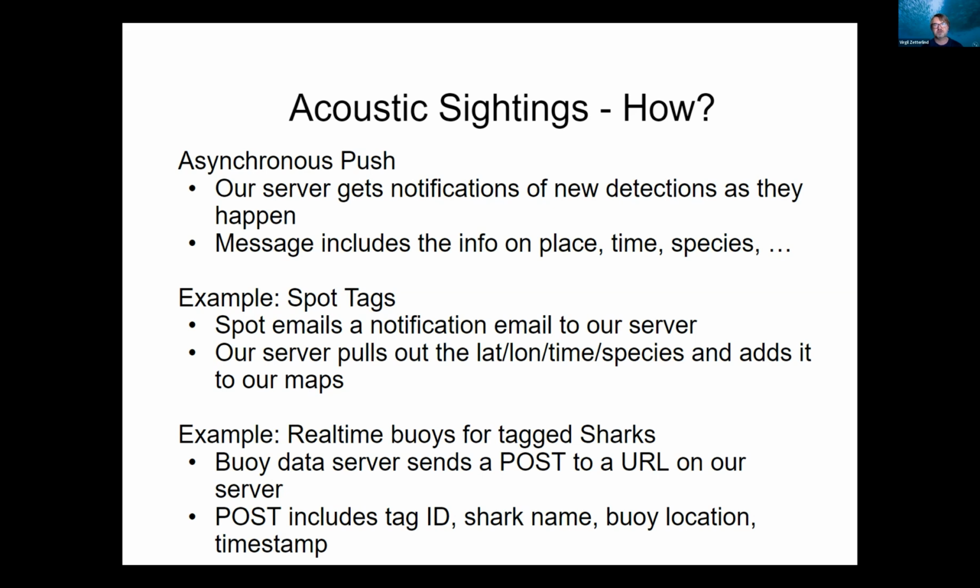Where there's a little more coding capacity, for example, with Atlantic White Shark Conservancy in Massachusetts and their Sharktivity app, they've deployed a number of real-time buoys that do acoustic tag detection. They send basically a structured message to our server that gives us everything we need to know. It's much less subject to error than email, because it's a lot harder to misformat the messages.